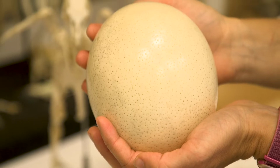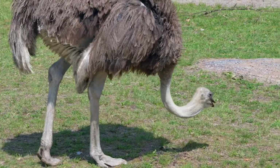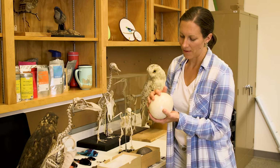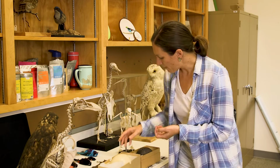So this is an ostrich egg. You can see for the size of an ostrich, the ostrich has quite a long way to grow after it hatches. So this ostrich egg is pretty smooth. You can see it's got a few pores here, but when you feel it, it feels almost like a smooth stone or something like that.